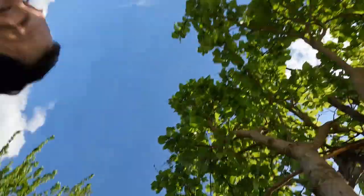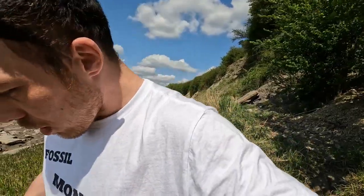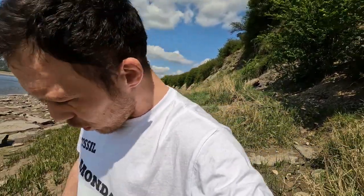What we're going to do is slip over and nearly break my neck. That's what we're going to do. Talk about bad luck. As soon as I put the camera on, I fell over. Oh, I don't know. So what we're actually going to do is not fall over.